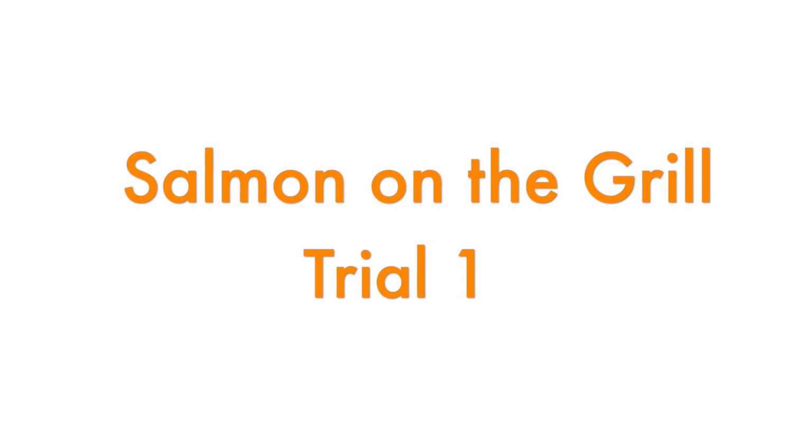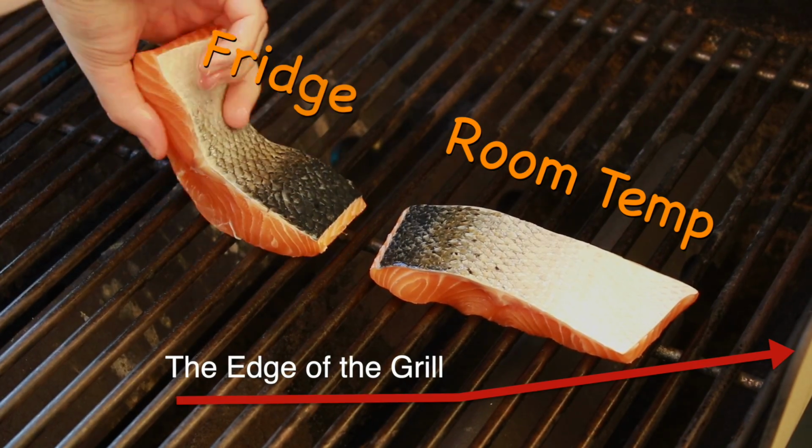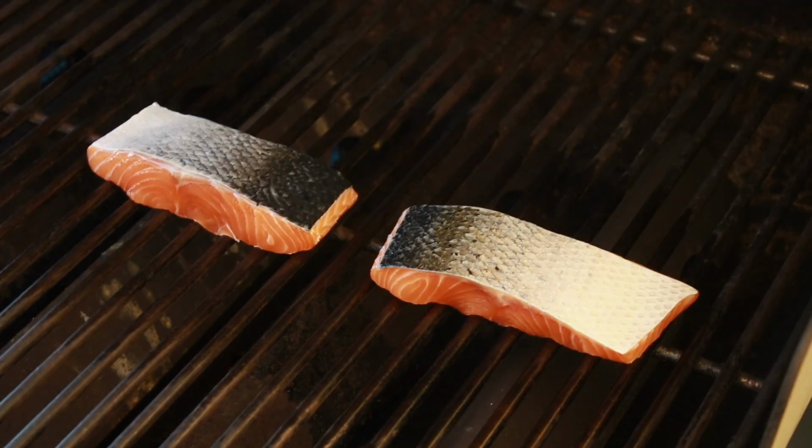Since grills tend to be hotter toward the center and cooler towards the outside, I gave the center spot to the fridge piece on the first trial and the room temperature piece on the second trial. All the room temperature pieces were kept at room temperature for 1 hour. And here is trial 1. Room temperature piece closer to the edge, fridge piece closer to the center.